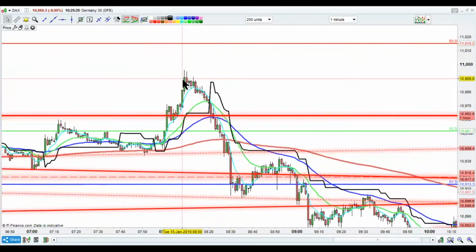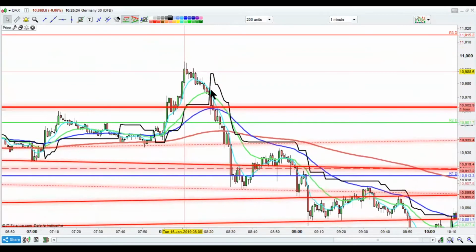From the 8 o'clock, in fact, this is the DAX, the 8 o'clock open on the FT 100, which tends to change things about a bit, which it did this morning, because we can see the price then crossed back through this level of resistance and started to drop.